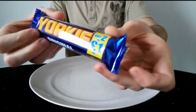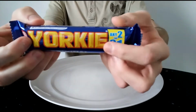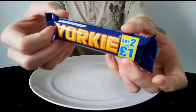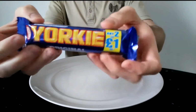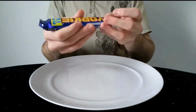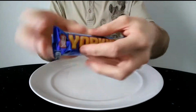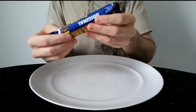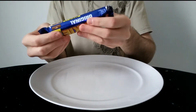It's got that sort of metallic, shiny blue. This will be the typical Yorkie logo. Only 2 for £1. There we go. As I say, it is Nestlé. Not prominent on there, but it is Nestlé there. How does it describe it? Chunky milk chocolate. There you go. That's how it describes it.